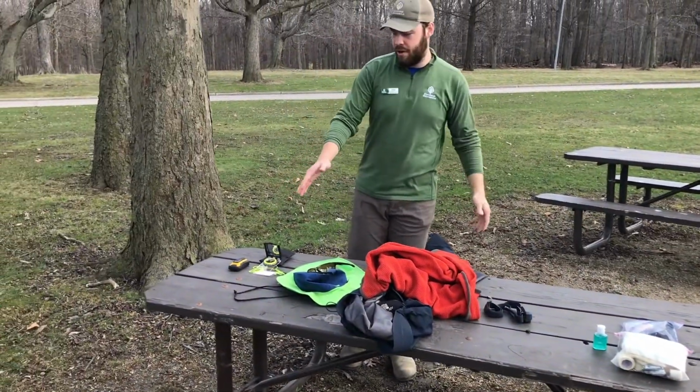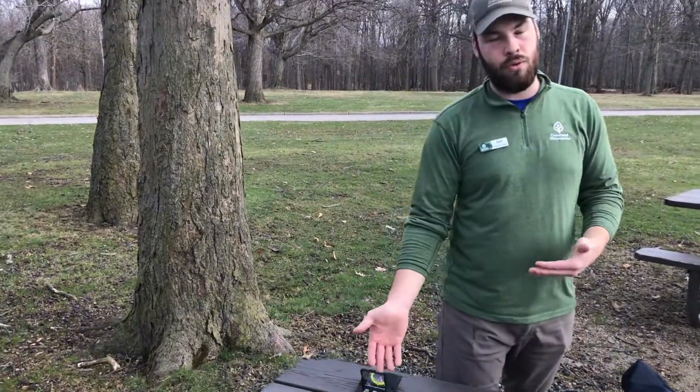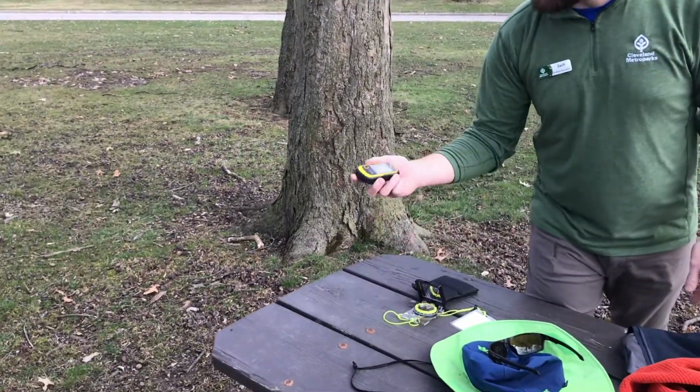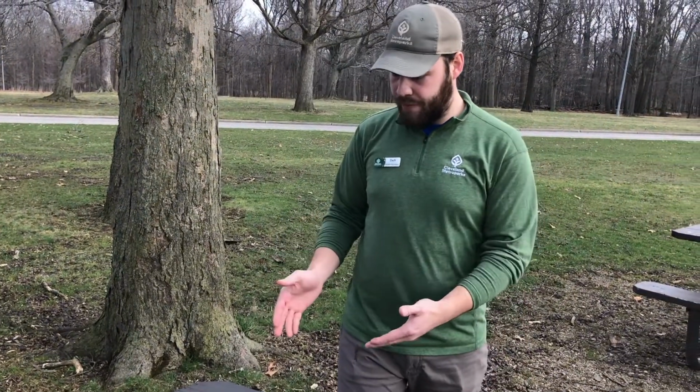So we'll start over here on the right. This of course is navigation. So navigation, we have two wonderful devices here. We have not only a tried and true compass, but we have something that's become a little bit popular nowadays, which is the handheld GPS. Both are great and both work perfectly.